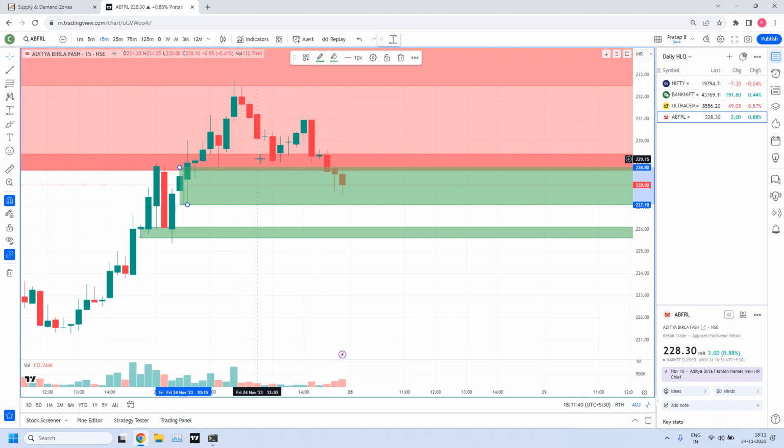You know how much profit it has given? 9,620 rupees it has given as profit, which is 7.23% return on the investment. And both the candles together, it is 11.9% return on the investment. That means close to 12% return on the investment, both the trades together.